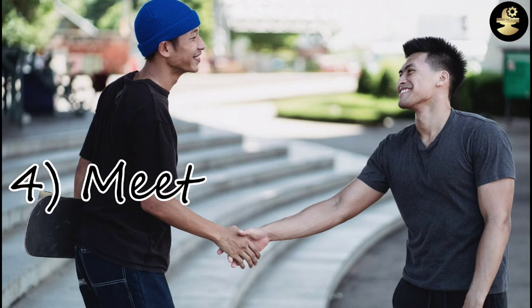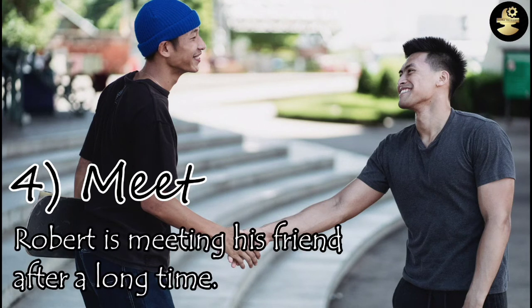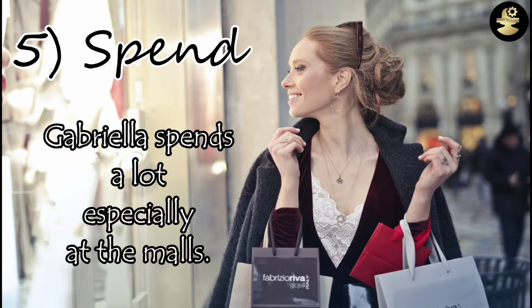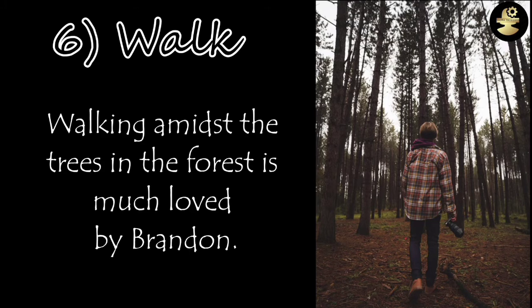Meet. Robert is meeting his friend after a long time. Spend. Gabriella spends a lot, especially at the malls. Walk. Walking amidst the trees in the forest is much loved by Brandon.